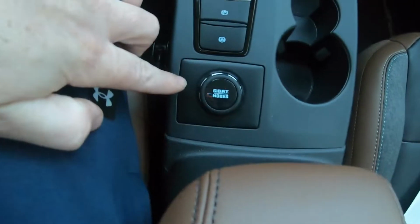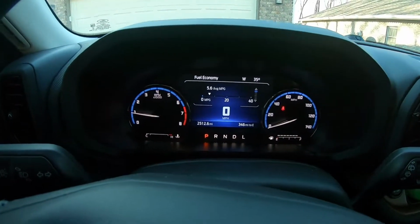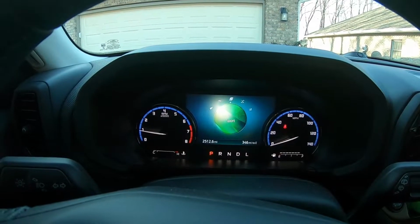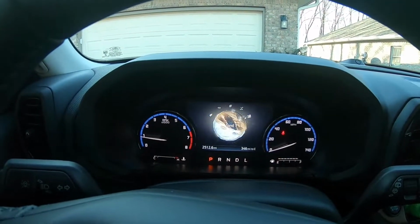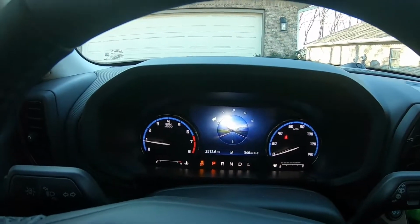And then you got your mode selector here. So if we come up and we look on the screen, currently in normal, eco, sport, slippery, and sand. So 5 different selections to choose from. We'll check all those out here in just a little bit.